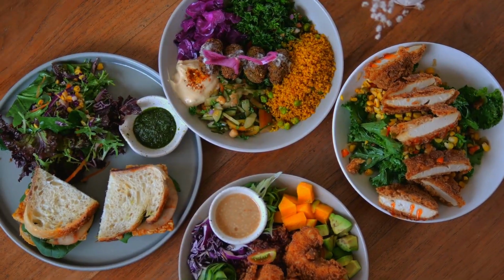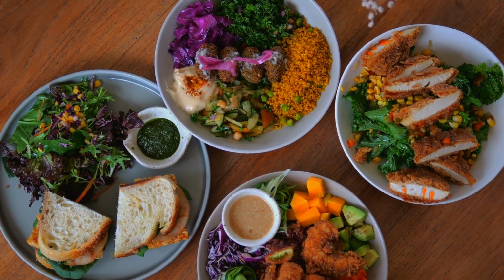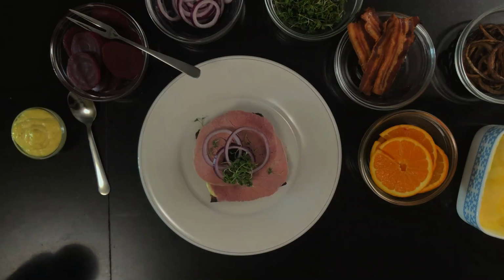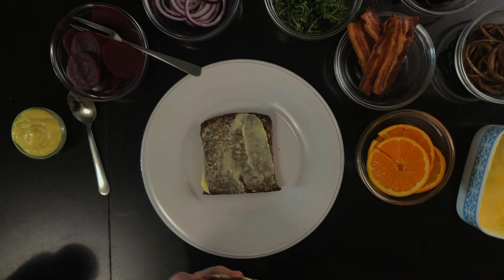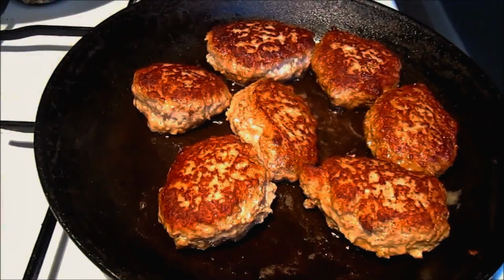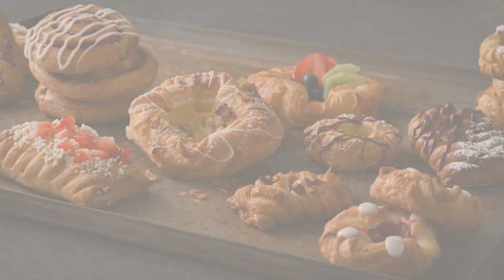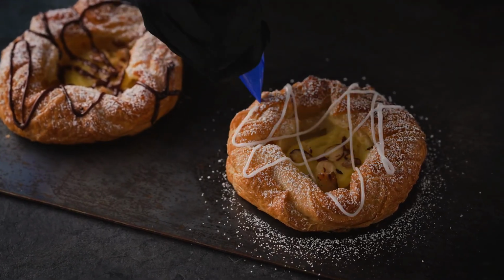Food and local flavours. Aarhus is a gastronomic hotspot, not just for fine dining, but also for honest local eats. Start with Smørrebrød, open-faced rye bread sandwiches topped with everything from cured salmon to pickled herring and crispy onions. Try frikadeller, Danish meatballs served with potato salad or remoulade. And don't miss a wienerbrød. That flaky, buttery pastry the rest of the world calls a Danish.